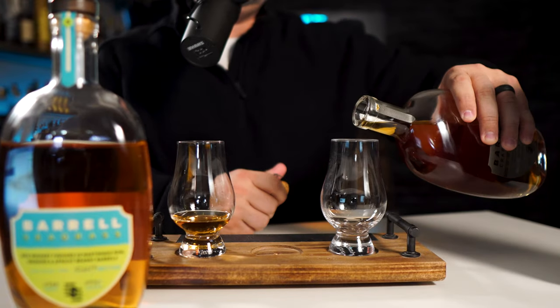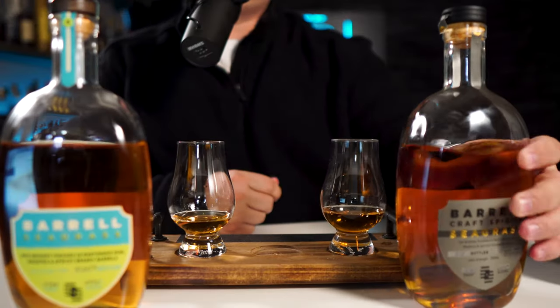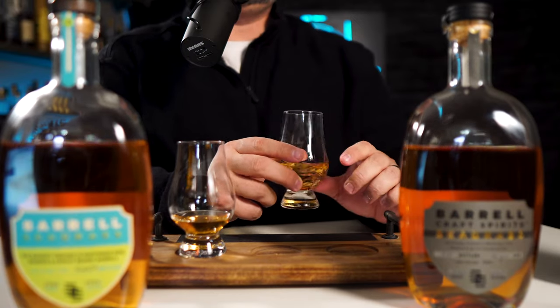We are going to give the availability a 0.2. All right, let's get a pour of this and get into the good stuff, the nosing, the palate. Man, I love that cork. That is a nice cork. Well done, Barrell. All right. Let's get into this. Here we go.